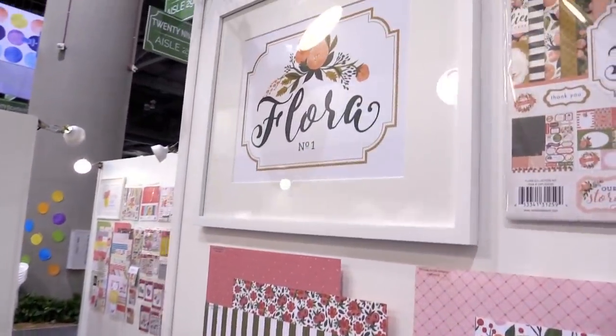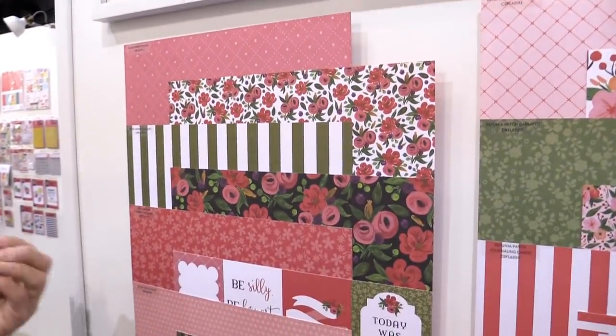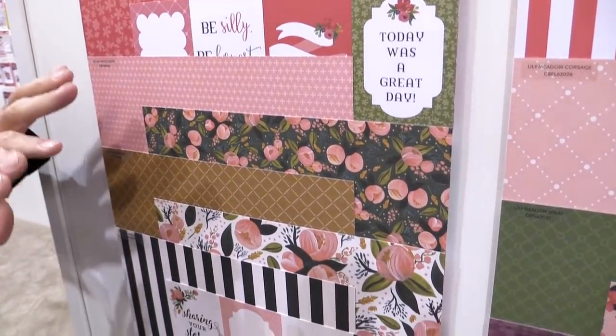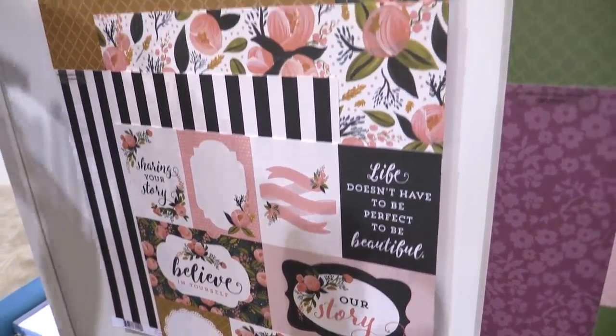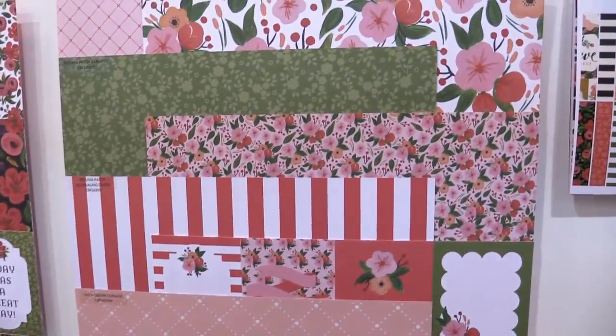We're here to show you our new line from Carta Bella called Flora No. 1. This line is on the 80-pound felt weave textured cardstock. It was all hand-painted florals, and we took it and created elements and all kinds of patterns with it, and it's a really beautiful line.